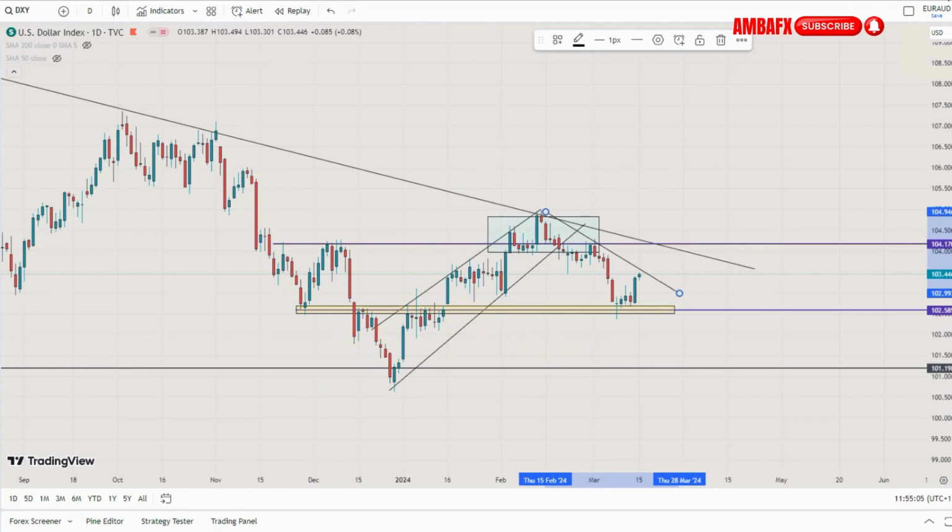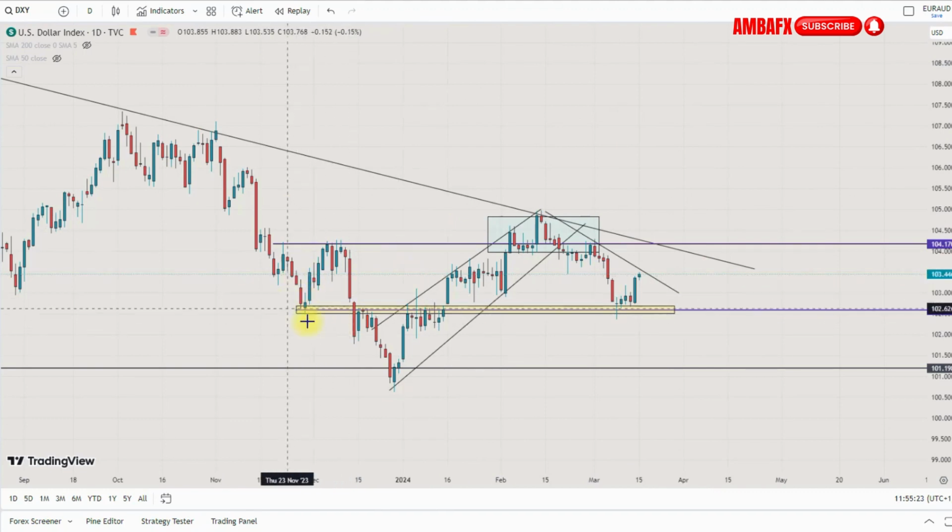And there is a series of news that came out last week, which include the PPI and then the CPI. The CPI first and the PPI on Thursday. So we'll check it and then we'll see how it impacts and influences the DXY.